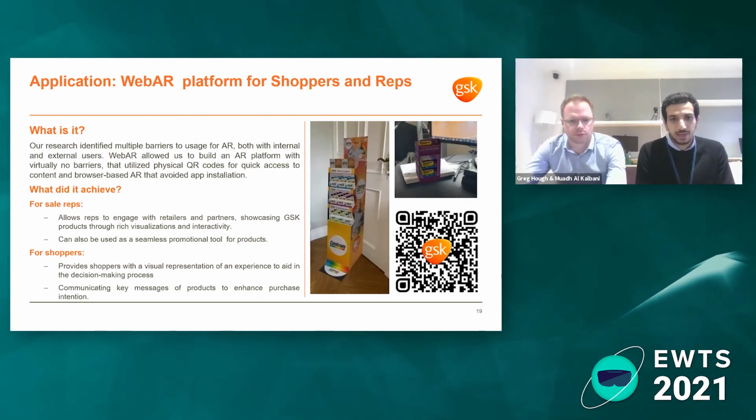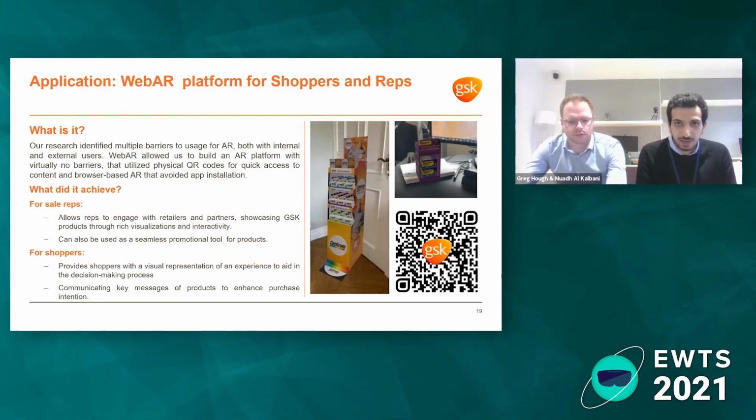For the shoppers, again, we could seamlessly communicate our key messages. We could provide shoppers with innovative visual experiences with web augmented reality that doesn't take a long time for the shopper to experience and interact with, because again, they have limited time in store. With the use of WebAR, we were able to mitigate that problem.